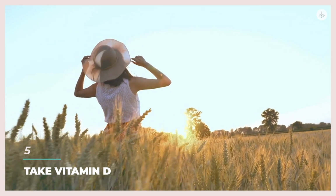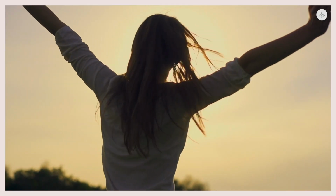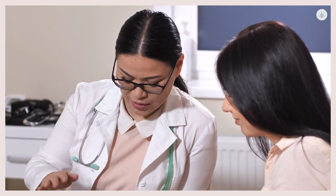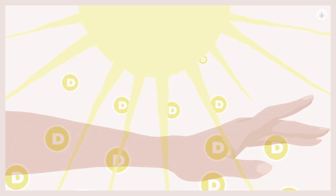Number 5. Take vitamin D. Vitamin D helps keep your immune system going, so it's important to get your fill. If you haven't, you should definitely get your levels checked with your doctor. Vitamin D is known as the sunshine vitamin. This is because your skin actually makes it in response to sunlight.